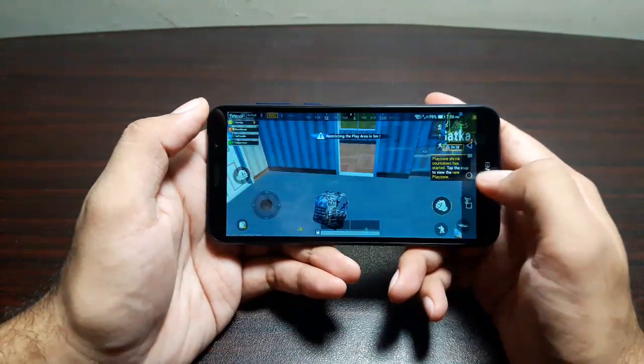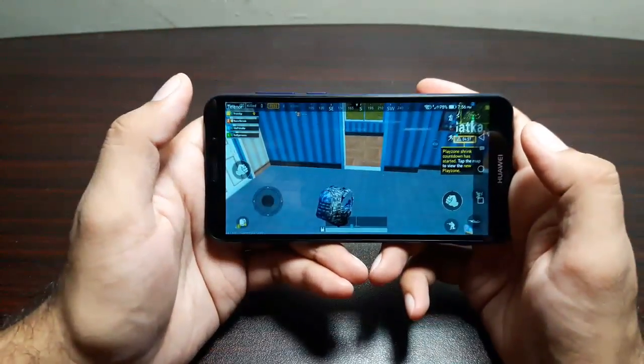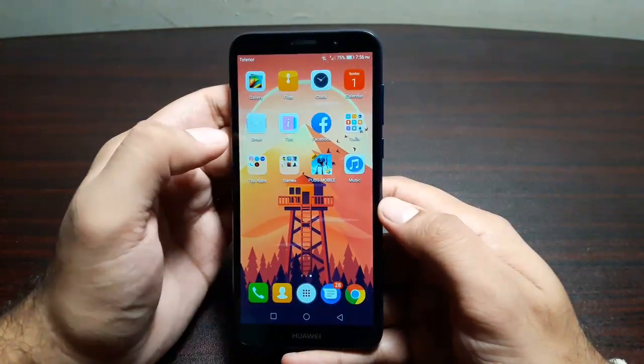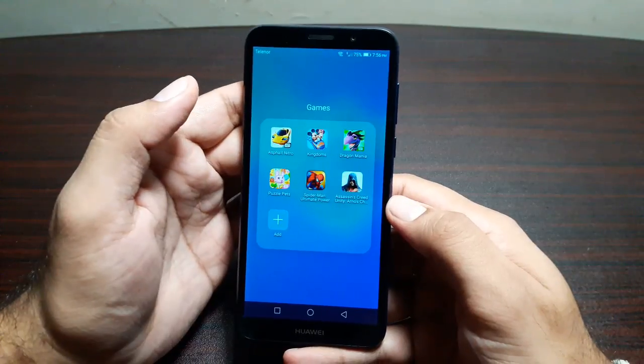Now as a contrast, I want to play another game that shipped pre-installed on this phone. So let's play Asphalt Nitro.